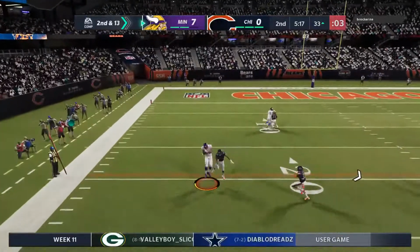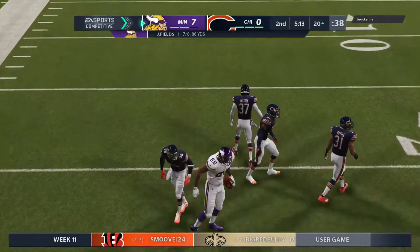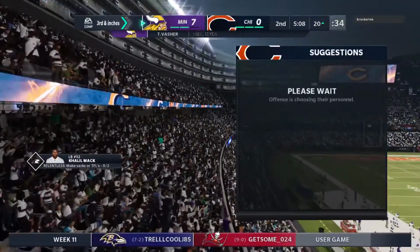Now they'll throw here out of the gun. And here is a leaping catch. He pulled it in. 13 yards on the pickup, and they'll be faced with a 3rd and inches.